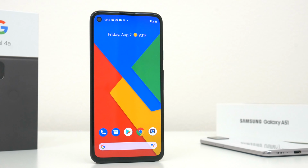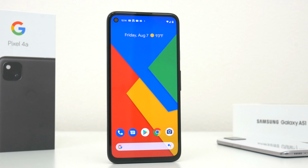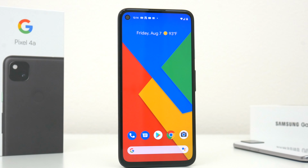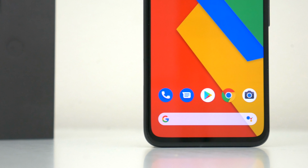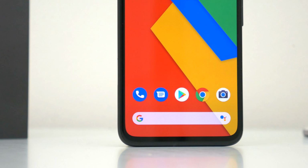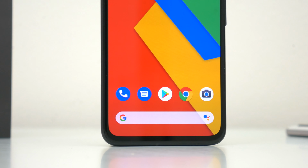First off, let's talk about the price, since that's already the first big difference. With the Pixel 4a, it's pretty simple. This phone retails for $349 unlocked, and there's one color option and one configuration option. So what you see is what you get.